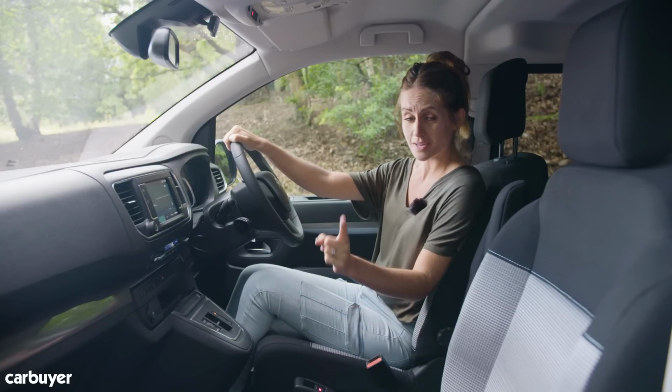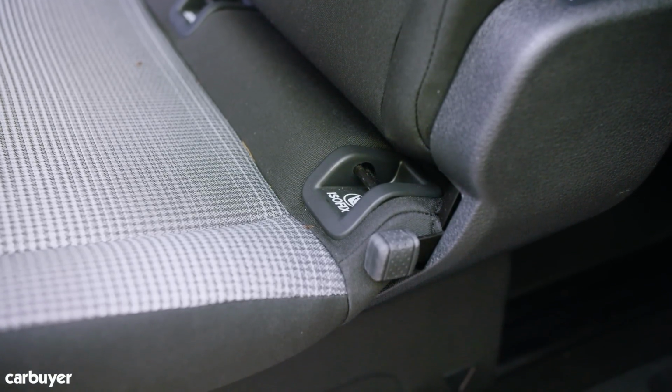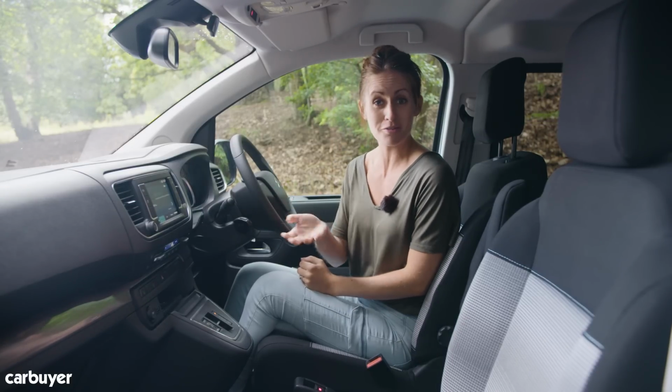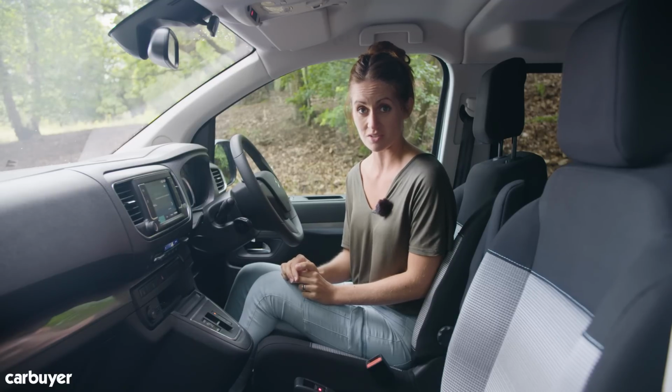Another added bonus is that every seat has an ISOFIX point, so you can put your young child in any seat that you would like, and you know they're going to be safe and secure. If you want, fill up the whole thing with kids. Don't do that, because that will just be loud chaos, won't it?